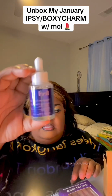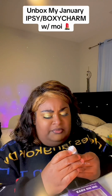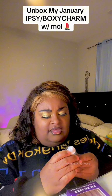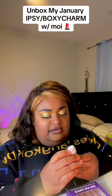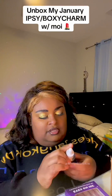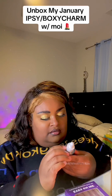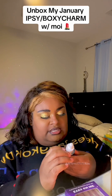So this is the bottle. It's by Feel, and it says it's the Squalane, hope I'm saying that right, facial oil. It's got vitamin C, reduces wrinkles, brightens skin, sugar-derived squalane. Oh, so that is a product in there. Okay. So yeah, you can use this to cleanse your skin daily.